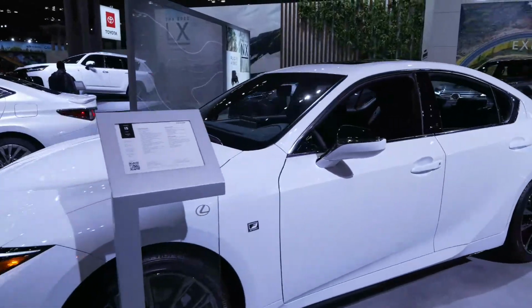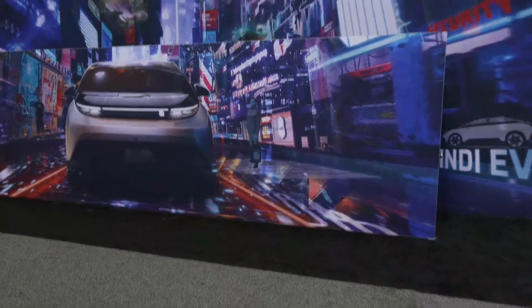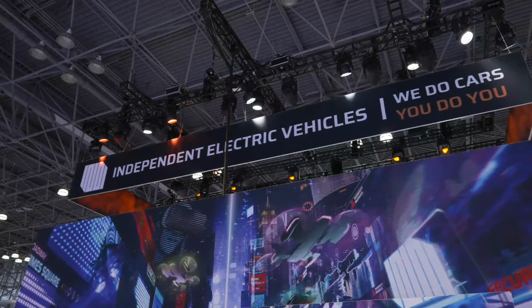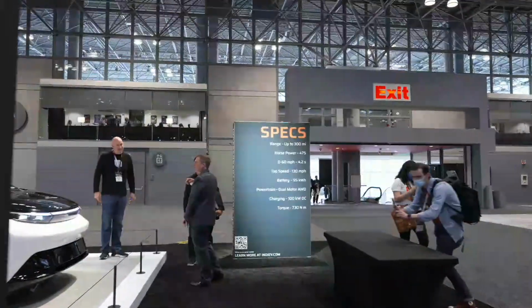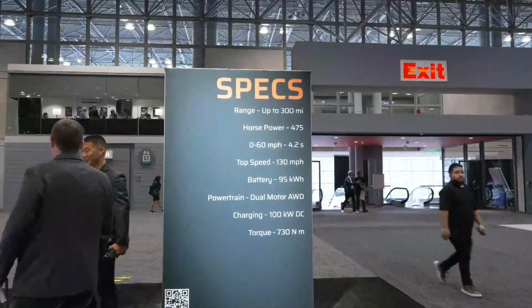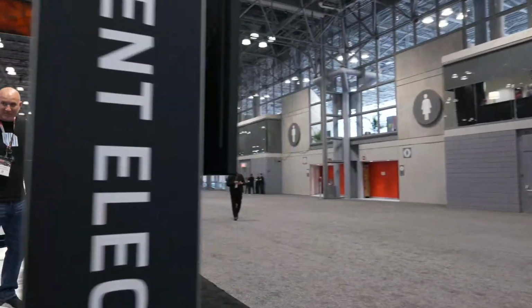The Lexus lineup appears to be pretty much the same as last year. No electric vehicles. Oh, but here's something new. Wait, I have never seen this company before. Check this out, folks. It is called Independent EVs. We saw them in the test track. It looks pretty good. You should check it out, actually. Let's check the specs. Range up to 300 miles. That's good. Ooh, 475 horsepower. 0 to 60, 4.2. Top speed 130. I don't think I'll go there. I like the battery range. 95 kilowatt hour. That makes sense. That's impressive. Let's check it out here.